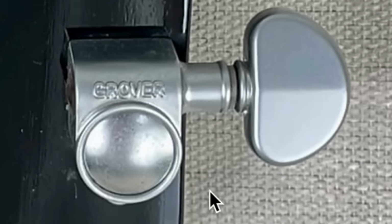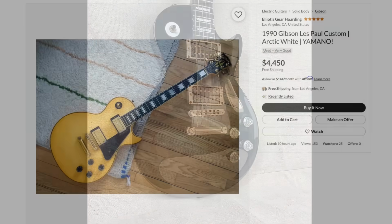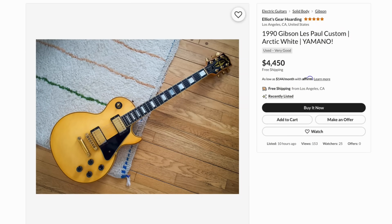It's kind of like brushed nickel of how it has a dullness to it. They also match the back plates, your knobs, hardware, all that good stuff. But if you're looking for a vibey guitar, look at this thing.